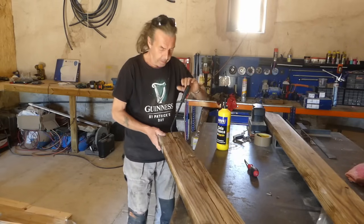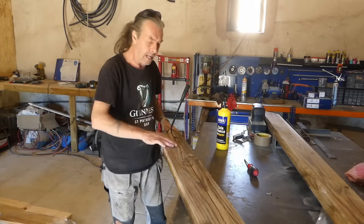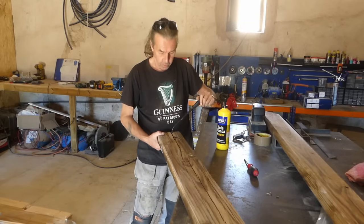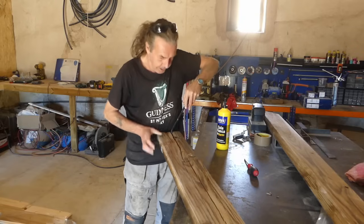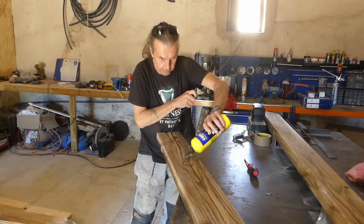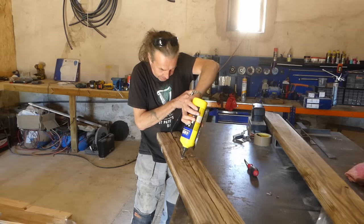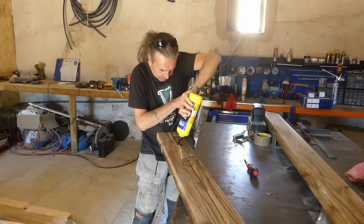One of the good things about wood glue, if I pour it in, any that's on the surface just wipes off with a damp cloth or a wet cloth. So I'm just going to open this up using said pry bar and pour some glue in it. I don't want to go too far because I don't want to split it all the way down. There's plenty in there. I reckon this should work though.